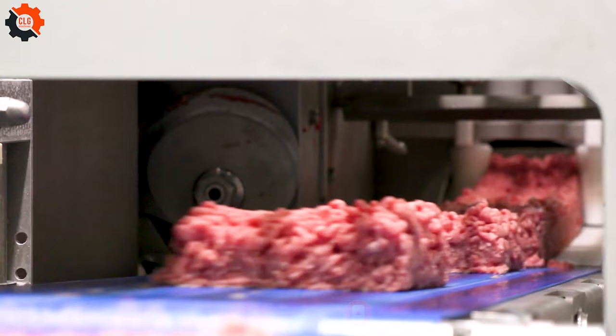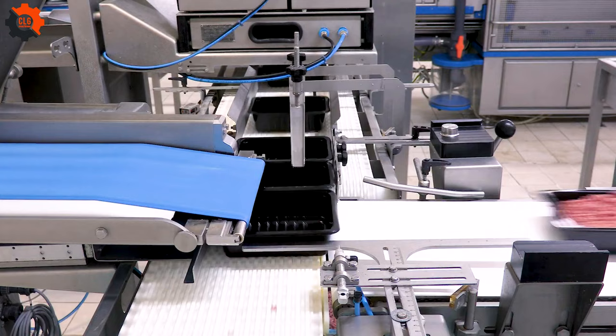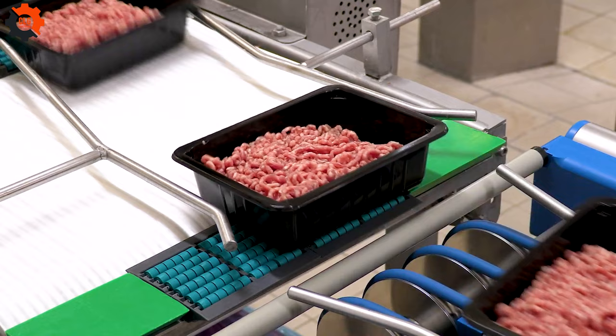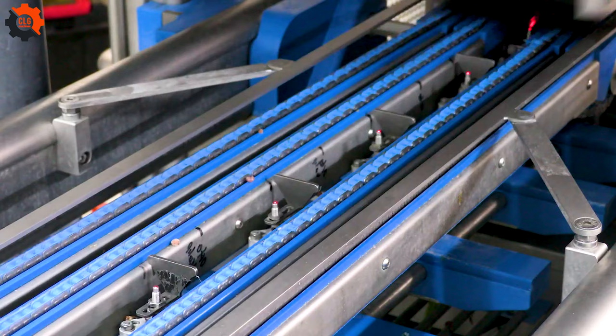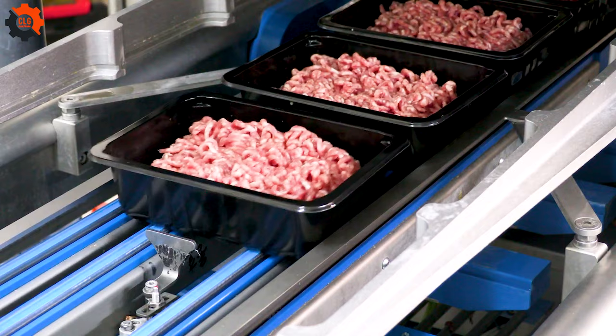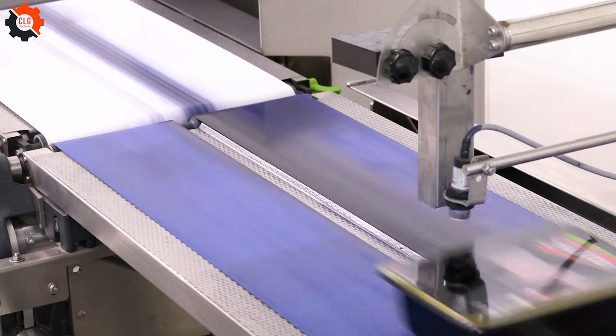In the state-of-the-art, fully automatic production line, meat is efficiently ground and then smoothly transitioned onto conveyors. After grinding, the meat is neatly arranged into trays. These trays are then vacuum sealed to ensure they're sterile and to extend the freshness of the meat, keeping it ready and safe for consumption.